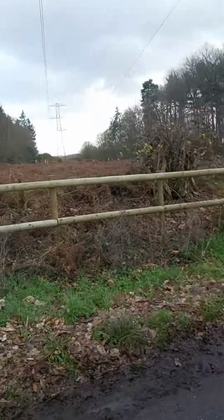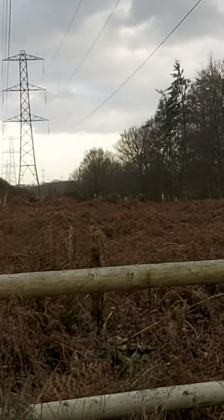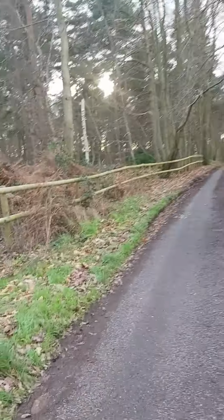Let's walk down to the other one. I think I've just seen the Chinook. They've got RAF Odiham not too far away from here.